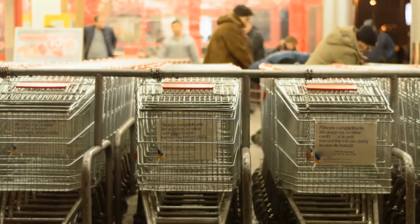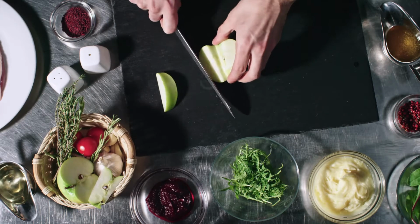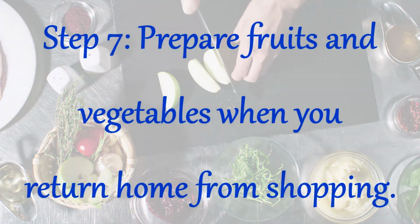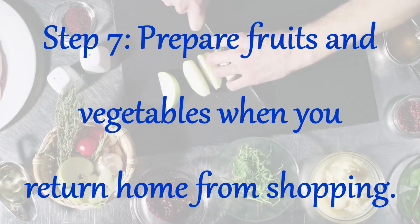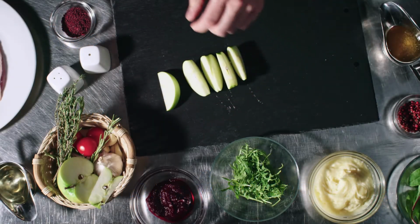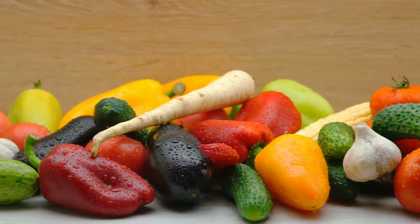Step 7, and this is my favorite, immediately upon returning back to your dorm or your apartment, prepare all fruits and vegetables and put them in their appropriate container. Many times what happens is we have the best intention on eating well and meal prepping and planning and such, but what happens is we get busy.